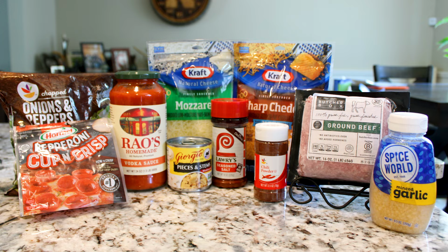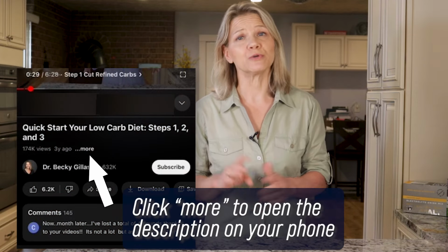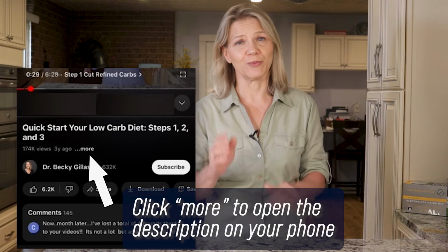Here are the ingredients I use to make the low-carb pizza casserole. Ground beef, frozen peppers and onions, canned mushrooms, minced garlic, Lawry's seasoned salt, chili powder, low-carb spaghetti sauce, I used Rao's brand, 2 cups of cheese, I used a combination of shredded mozzarella and cheddar, and pepperoni. And if you didn't catch all of that, I included the ingredients and directions in the video description below, so just come back to this video when you're ready to make it.